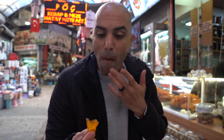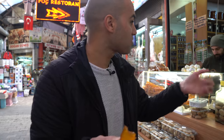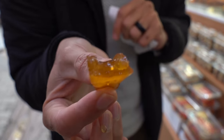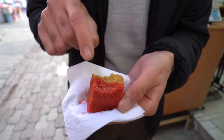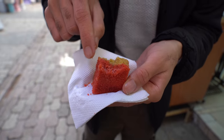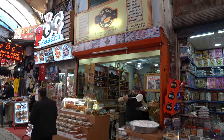Oh, yeah. Oh, so juicy. Oh, güzel. Çıtır. And this is very famous in Antakya. This is semolina helva, Hatay style. Crumbly, like grainy. Oh, that's not bad. It's not too sweet. I kind of like it. It's good with the tea, I think.